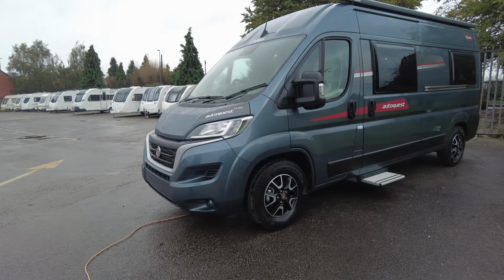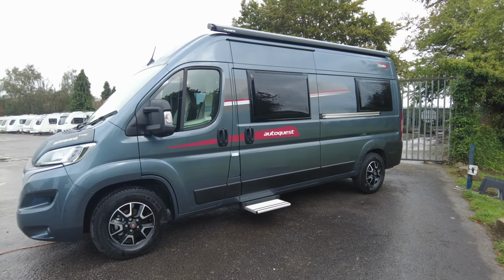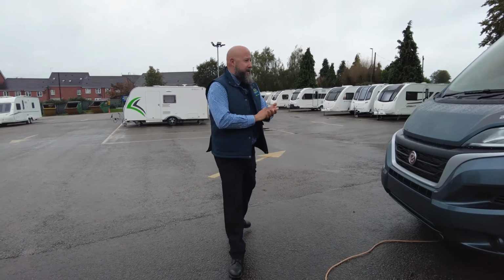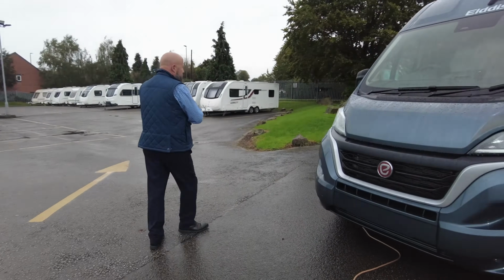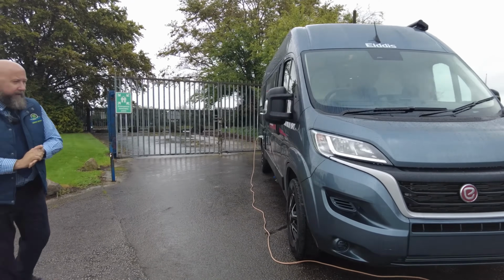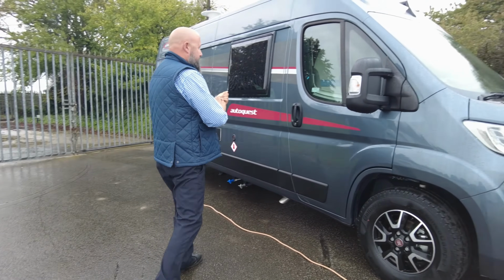So this morning we have for you a brand new, freshly delivered Elddis Autoquest CV40. This one is finished in iron grey. It's the manual 140 brake horsepower gearbox by Fiat. It's got a nice load of optional extras that we've just had fitted for you.